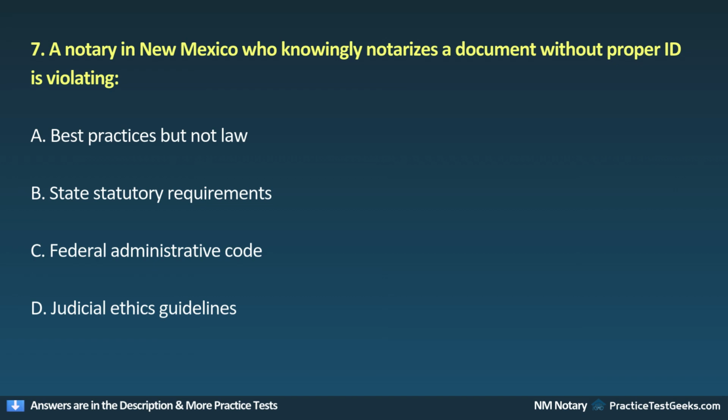7. A notary in New Mexico who knowingly notarizes a document without proper ID is violating A. Best practices but not law. B. State statutory requirements. C. Federal Administrative Code. D. Judicial ethics guidelines.